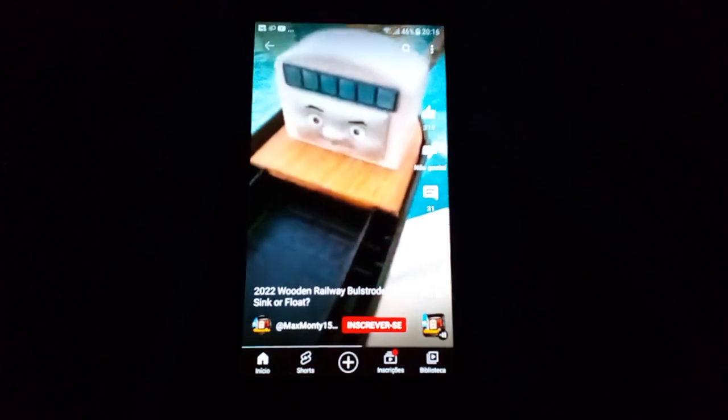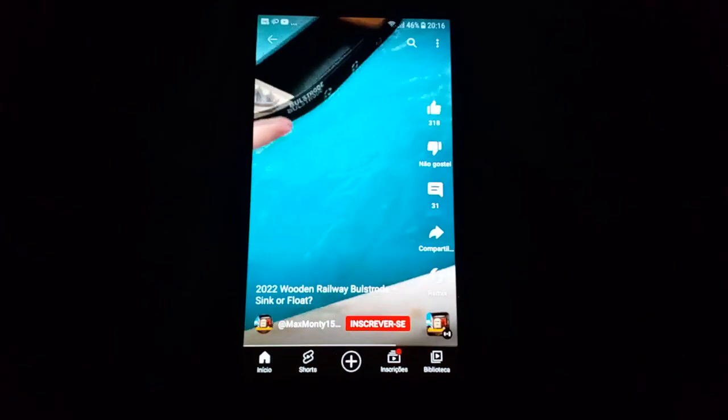What's up everybody, MaxMonty1516 here, and today I'm making a short, and I'm out here at my pool, and we're gonna test, does Bulstrode sink or float? And he floats, there he goes. What's up everybody?